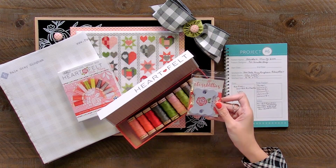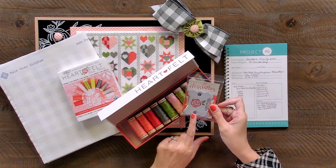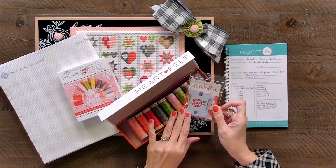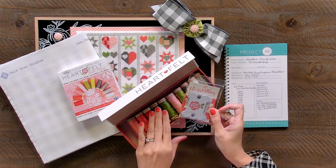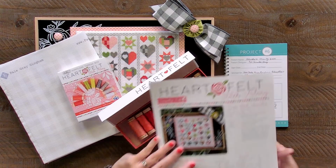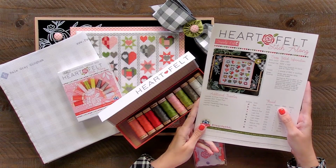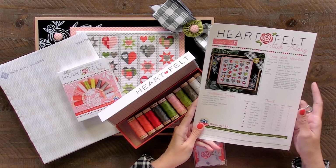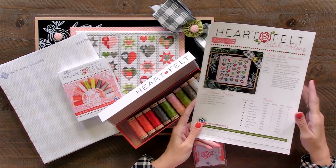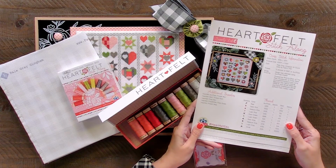And if you're going to use the DMC, you can use the Heartfelt floss bitties. If you're using Aurifloss, you don't need those, so we wanted to have an option for DMC or Aurifloss. And this is how the pattern looks. Now, since we have got to $20,000, we did release the thread colors and the recommendations for what you need, so if you want to change your colors.